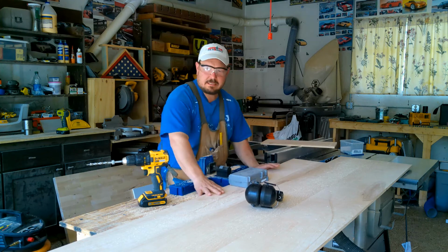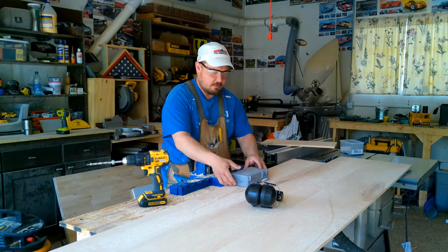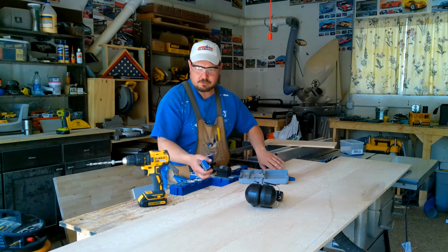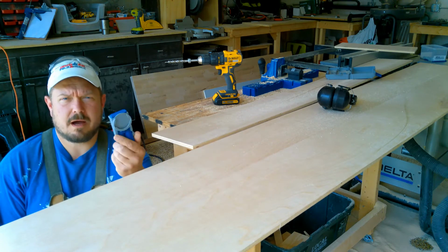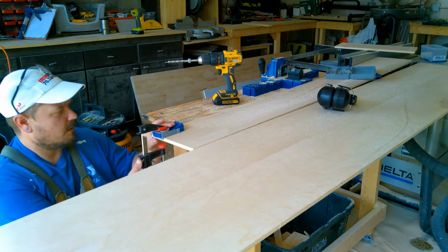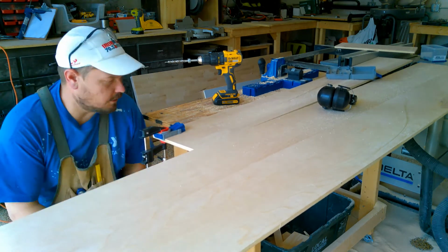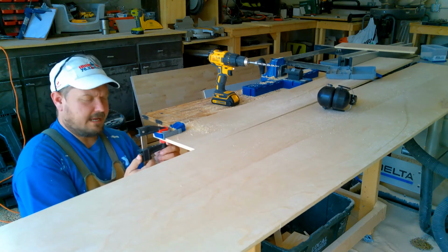Now this one is going to be too long to fit in our jig. So I'm going to show you the right way to cut pocket screws with this smaller jig, and then I'm going to show you the fast way. Here is the proper way to cut pocket holes with this little pocket hole jig. You set that right where you want your pocket holes. You take a clamp, you clamp it down just like so. That's not going to move. Unscrew your clamp.